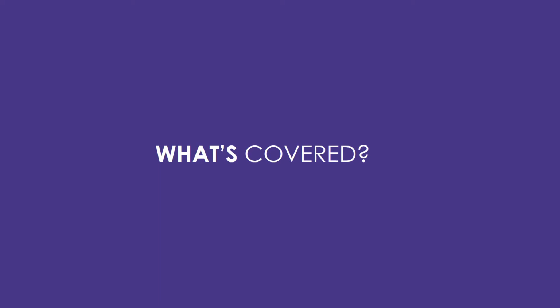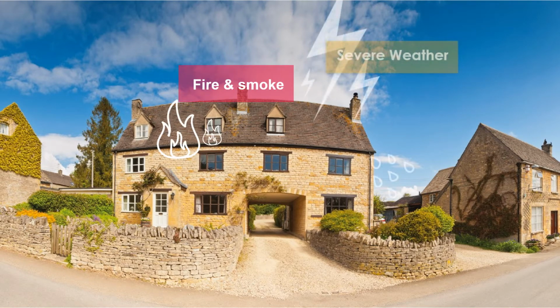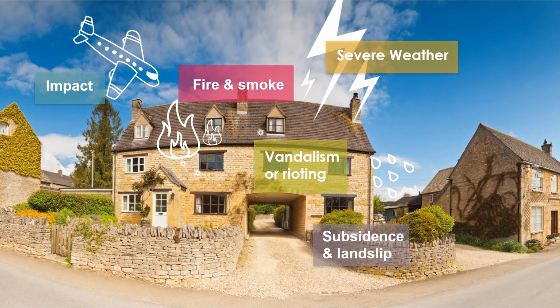Okay, so let's get a little bit more into the nitty-gritty of this product. Now, our buildings and contents insurance can be purchased together or separately. Both buildings and contents offer financial protection from damage caused by a range of events. These include fire and smoke, severe weather like storm, flood or lightning, impact caused by aircraft or items falling from them, vehicles, falling trees or aerials, malicious damage, vandalism or rioting, subsidence, landslip or heave, leaks of water or oil, and theft or attempted theft.